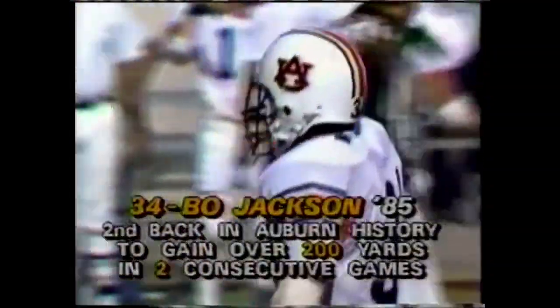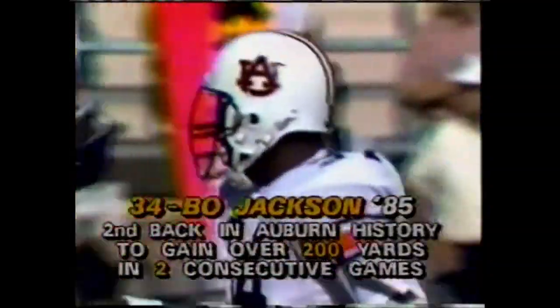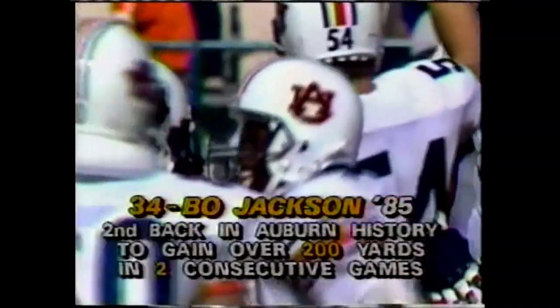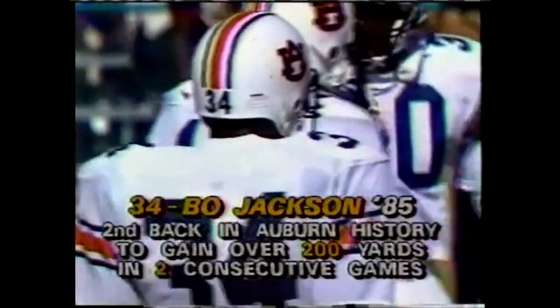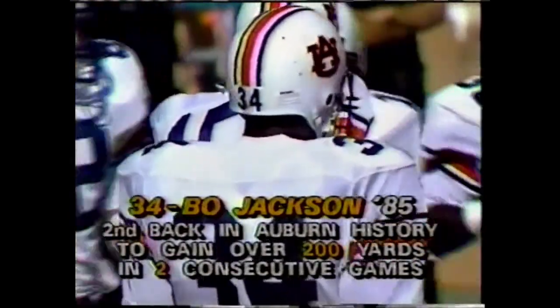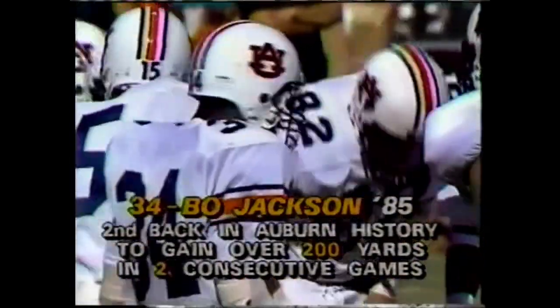Tennessee defense continues to overplay the run. As we look at Bo Jackson, second back in Auburn history to gain over 200 yards in 2 consecutive games. But what a football player he is. You can never let up on defense. He's capable of going all the way on any play.